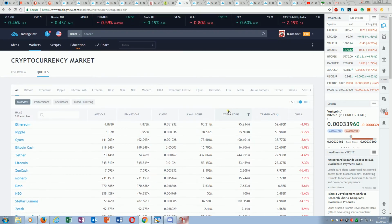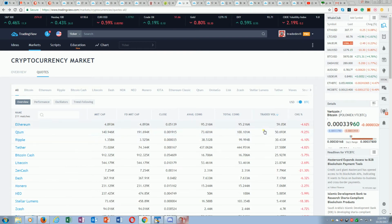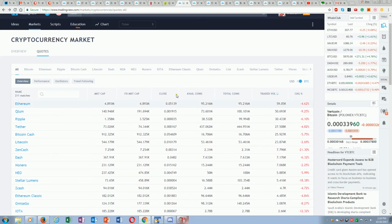So I'll go over here to our crypto market and look at it on trading volume. I'll start with trading volume and see where all the volume is today. So I want to see who's got the most volume, and of course, likely to be Ethereum. You're not going to see Bitcoin, because we're spreading against Bitcoin. So I want to see what kind of contenders I have here that are holding their own. It doesn't surprise me that we've got a lot of red here, but who's holding their own?